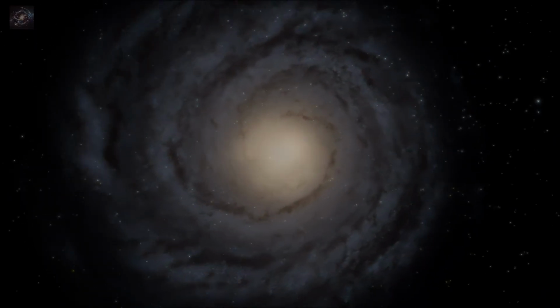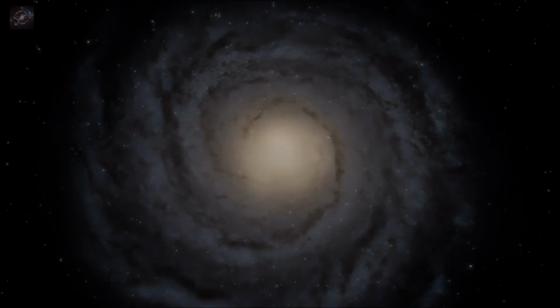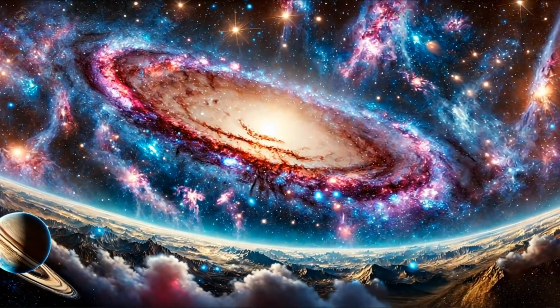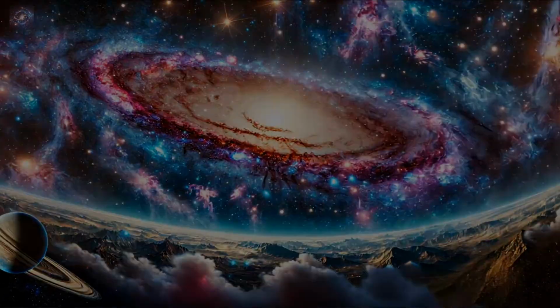Beyond its bright core and spiral arms lies Andromeda's halo, a dim, extended region filled with ancient stars and faint remnants of past collisions.